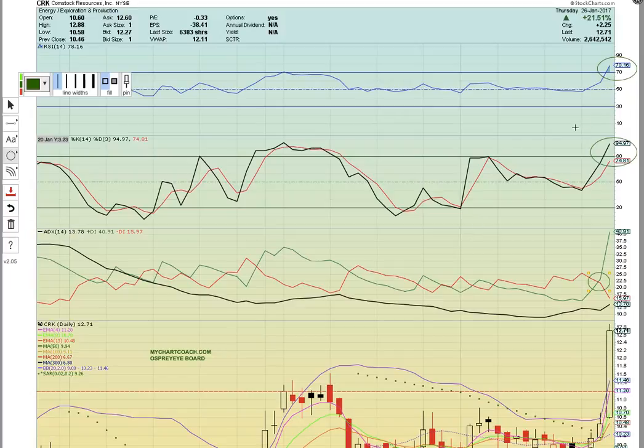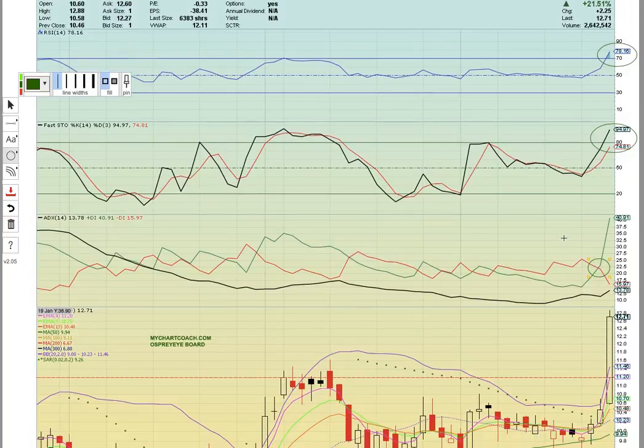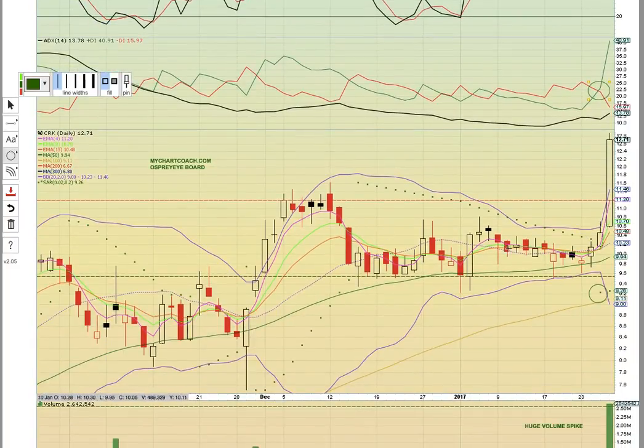Okay, now let's look at CRK. CRK here is another stock that made a breakout today. Both RSI and Fasto are now at overbought levels and in the power zone. There was a huge bullish crossover on ADX with plus DI crossing minus DI to the upside yesterday, and then it just went parabolic today. Here you can see the sideways channel, and then a breakout above the high close resistance on December 5th, and that's signaling more upside potential.